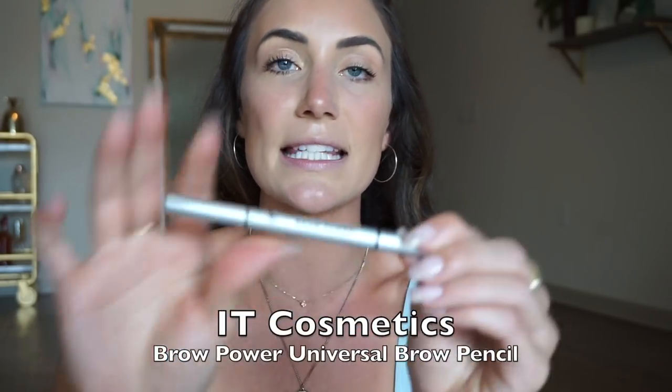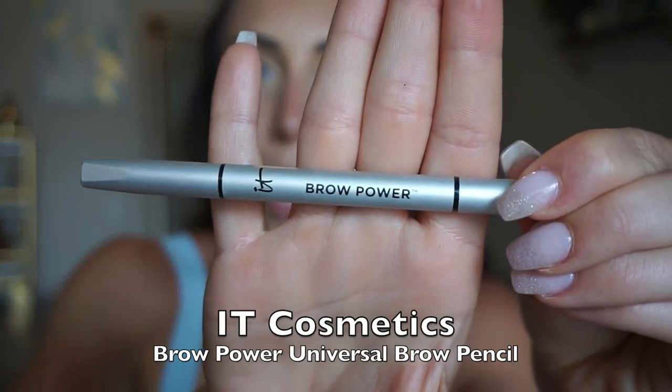You aren't trying to look like you have fake lashes, but obviously you want your lashes to be shown. So I really like the effect. This is actually only 2 coats, and you can apply some to your lash line as well. Last but not least, I'm going to end this tutorial with brows. This is the It Cosmetics Brow Power.